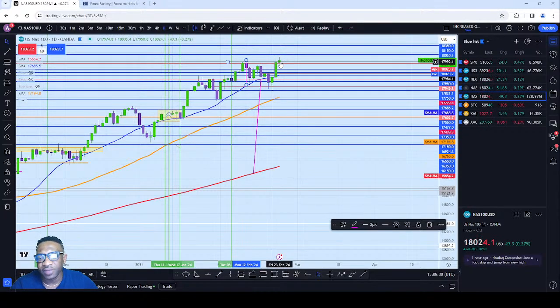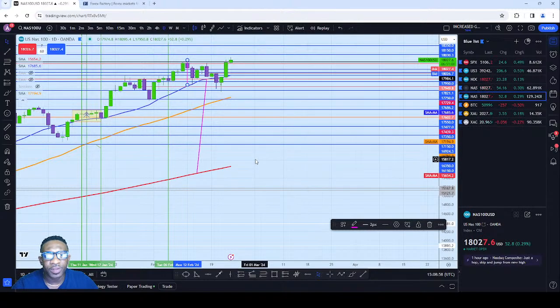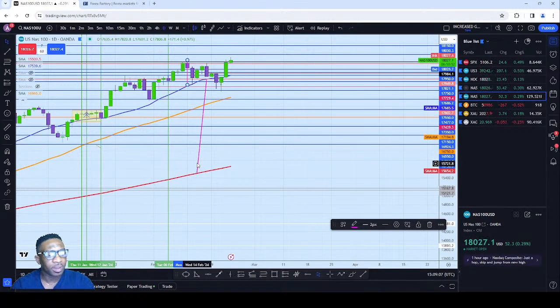From where it is, if it wants to continue going up, all that we do is trade what we see. The next target is the 18,150, which is not far from there at all. And from the 18,150, the next key level is the 18,350. So this is a quick rundown of the higher time frame, the 1 hour time frame.